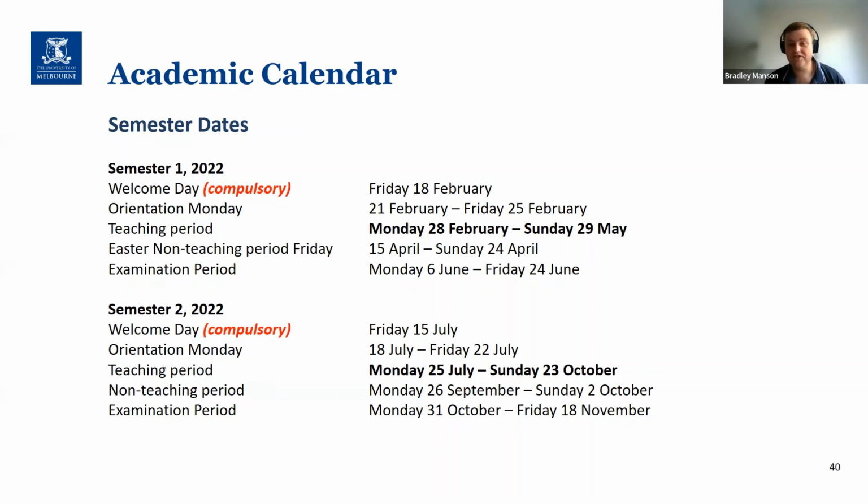Once you have finished your last exam, you are free to leave. You can get a taxi straight to the airport if you want, even during the examination period, but you must remain here to take your exams until that last one. Some students have all their exams in the first week, but some have all their exams in the last week. So you just need to be flexible in your end date.